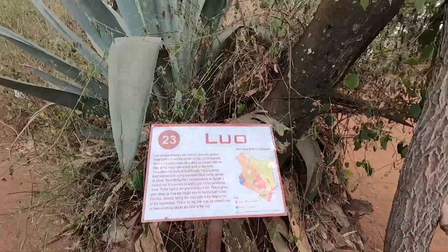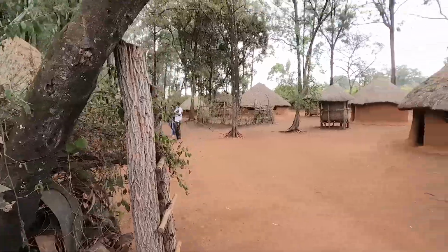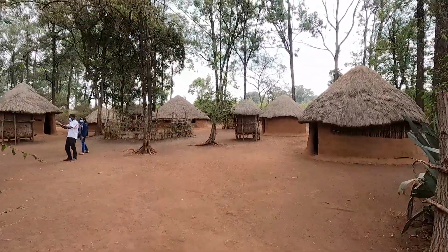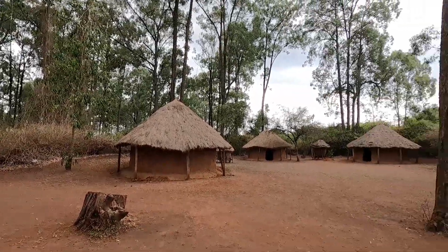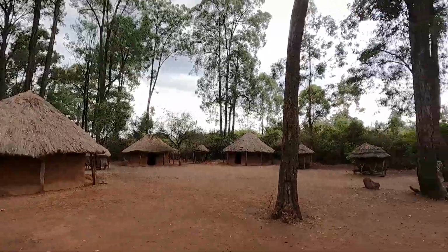This is the final one. There's 23 total of these communities here at Bomas of Kenya in Nairobi. This one is pretty spread out if you want to get an idea of how big a community can be.